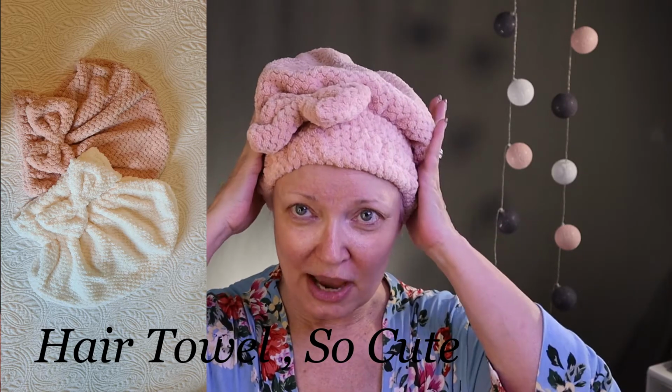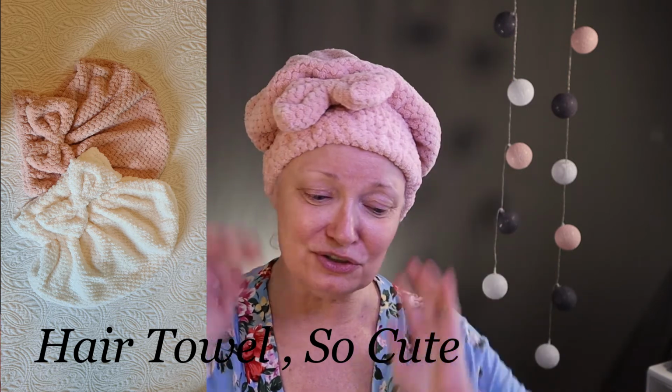So I got out of the shower. I love this. I think they're so cute. And I'm going to get the white hair protected from the oils. I'm going to be doing the serums that could miscolor my hair.